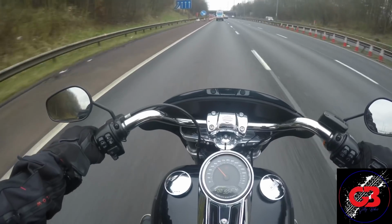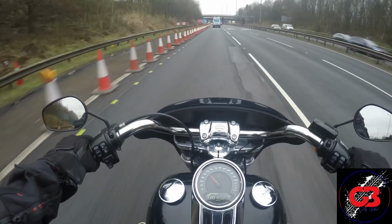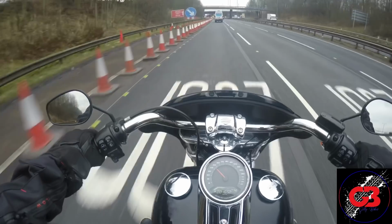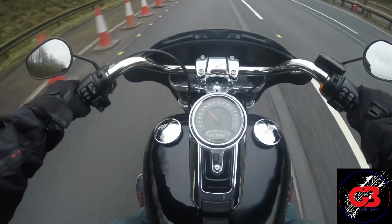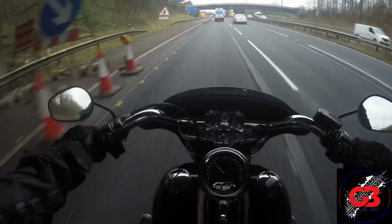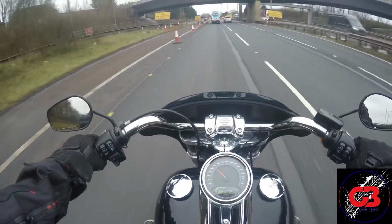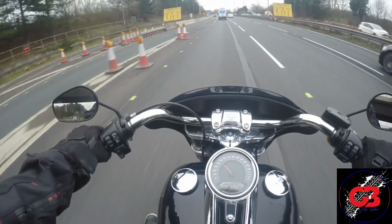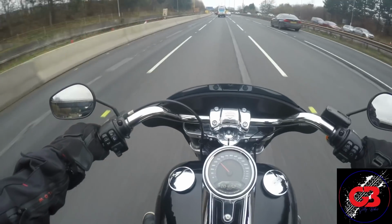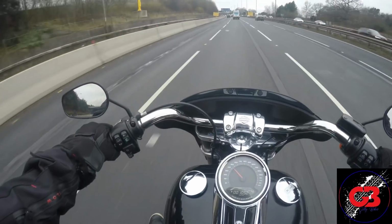If you've got a sports bike, you'll know you're only really happy when they're going fast. With a cruiser, you don't have to go fast. They will go fast if you want them to, but it's not what it's about. You're just sat in your armchair watching the world go by and you just feel awesome about it, even though it's cold and there's no heated grips and the wind protection's not great.